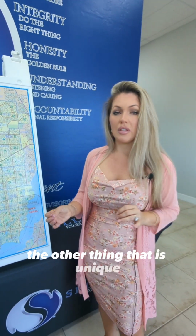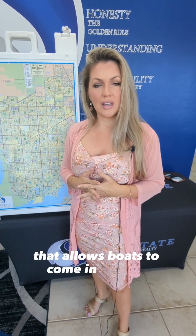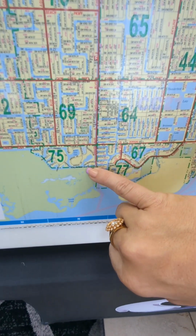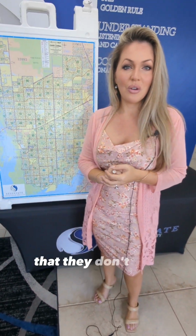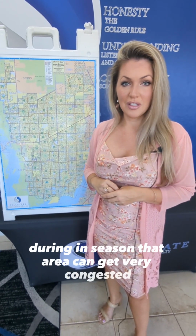The other thing that is unique in Cape Coral, which there's been a little bit of change since Hurricane Ian, is we have a lock. And people ask me, Shelley, what is a lock? So it's kind of a gateway that opens and closes that allows boats to come in and out in the southwest area. If you could zoom into this area right here, Rick, right here is our lock. Now, since Hurricane Ian, this lock is broken, and we are hoping and praying that they don't fix it, because it makes it much easier for boats to come in and out of that area without having to wait. Because as you can imagine, during in season, that area can get very congested.